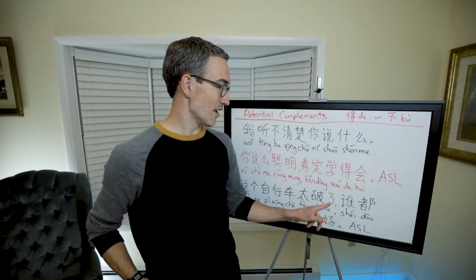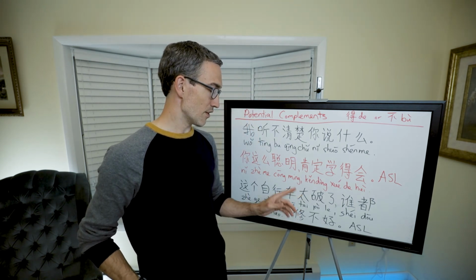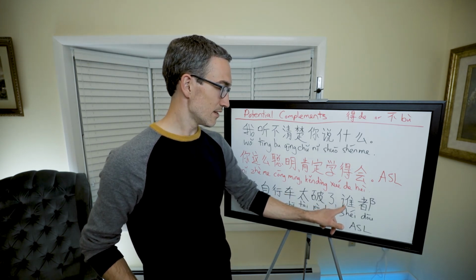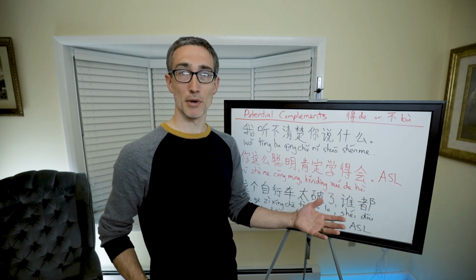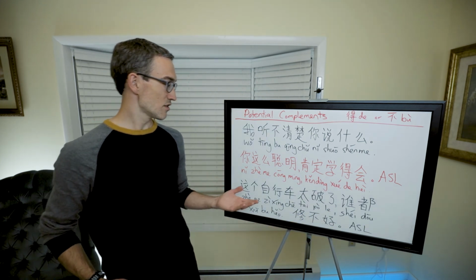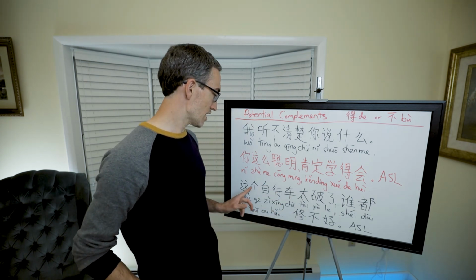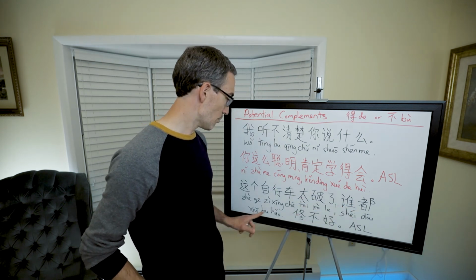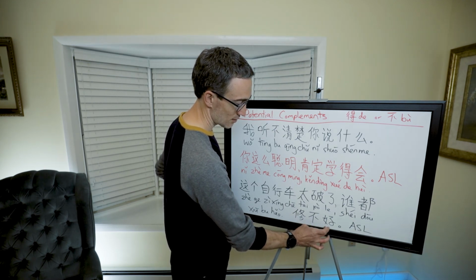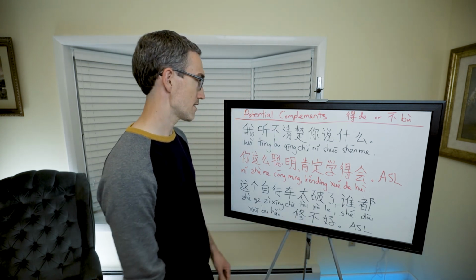谁都, I can't even remember right now. I don't even think we've gotten to this part of our lessons yet, where I describe what this means. This means that anybody, all. So anybody, all, it means everybody. Anybody, all, cannot fix it. So in other words, this bike is in such bad shape that nobody can fix it. That's what this means. 这个自行车太破了，谁都修不好. The point, though, of this lesson is to talk about 修不好. It's fix with the result of completion, of actually being fixed, and the 不 in the middle means it cannot be fixed.